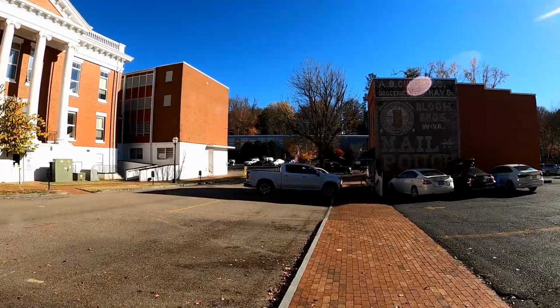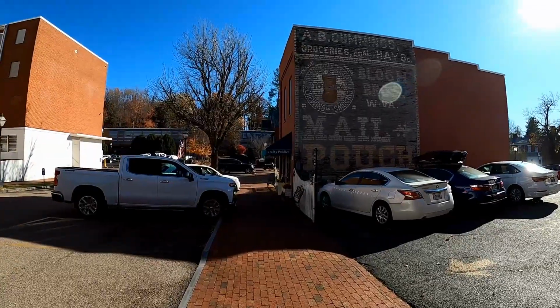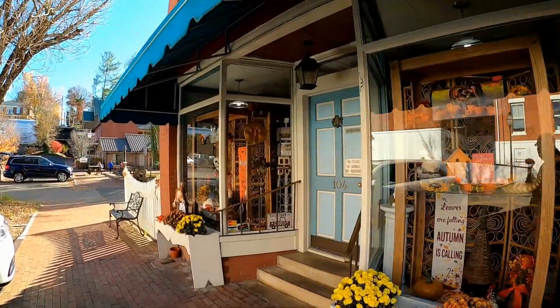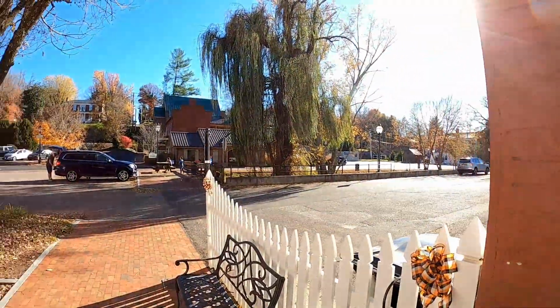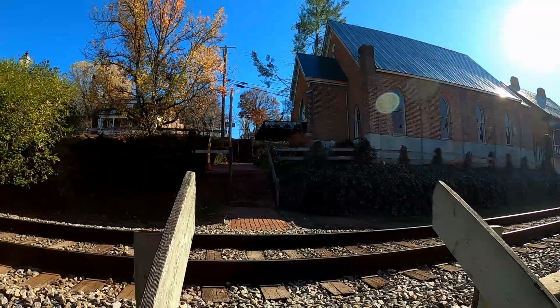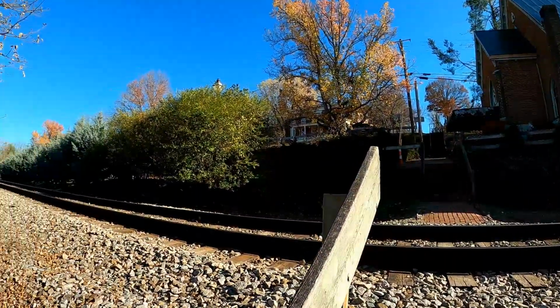Crafty Peddler. Don't know what that is. I guess that would count as a mural. Shop. Oh, check out the Weeping Willow. Okay, be back. And there's the train tracks. And check out that old church right there. Clearly not used, because it's got tape all around it and busted out windows. Pretty sweet.